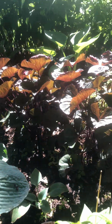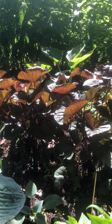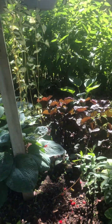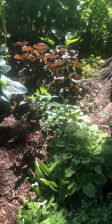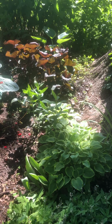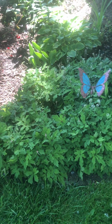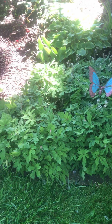This is a ragwort, so it gets little yellow flowers, but I like the dark foliage against some of this other green. I got a couple phlox that are self-seeded. I did move them a little bit because they were crowding out that ragwort. I've got some foam flowers up front. These are done. I need to cut off the blooms and they'll give me another little flush here.